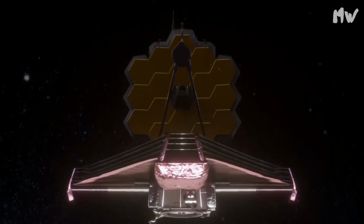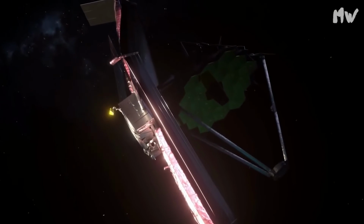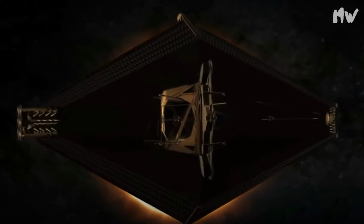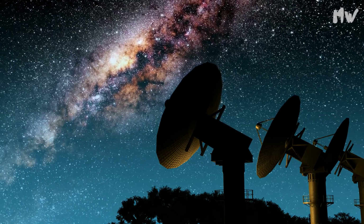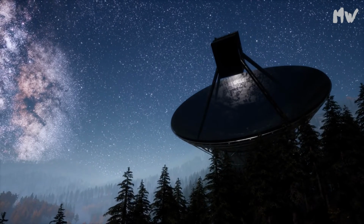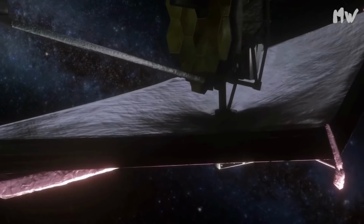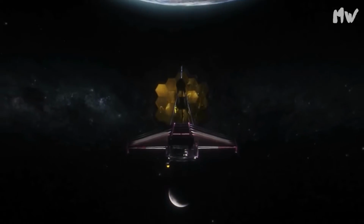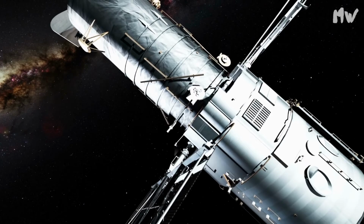But despite the large size, Webb will still deliver images that are somewhat similar in resolution in near-infrared light to what the Hubble attained in visible light. A telescope's resolution depends on its mirror size, and it's inversely proportional to the wavelength of the light observed. Therefore, the larger mirror is necessary to resolve the same level of detail at longer wavelengths of infrared light as Hubble can achieve at visible wavelengths. With somewhat similar resolutions, the two telescopes could team up to make some of the most amazing discoveries ever.